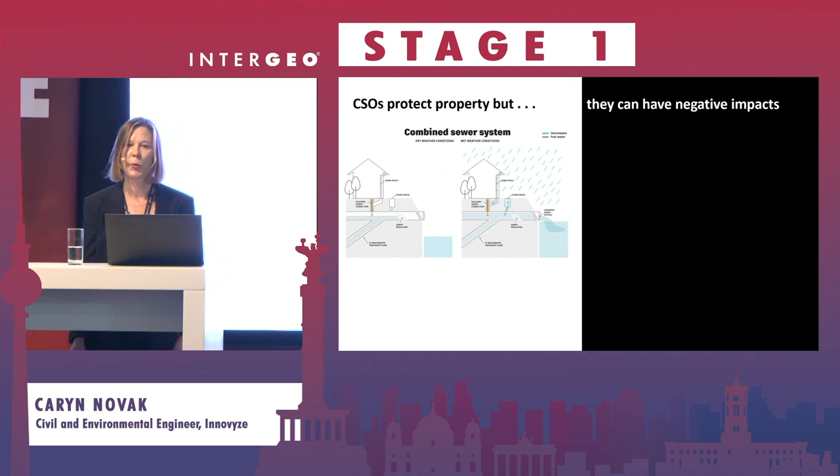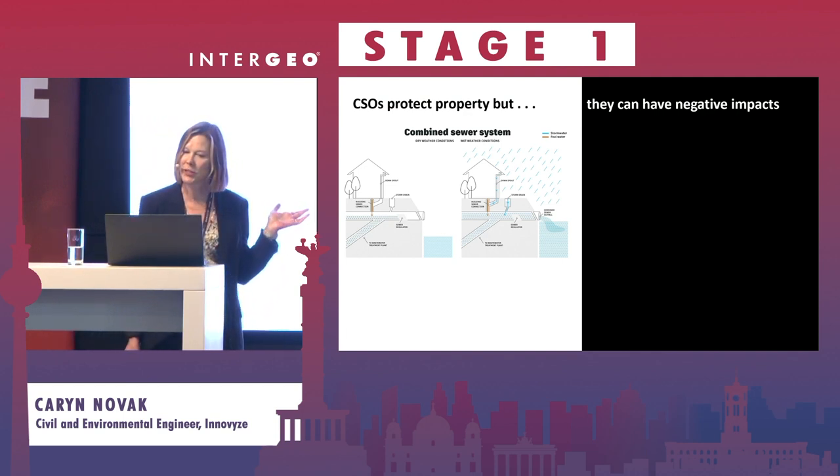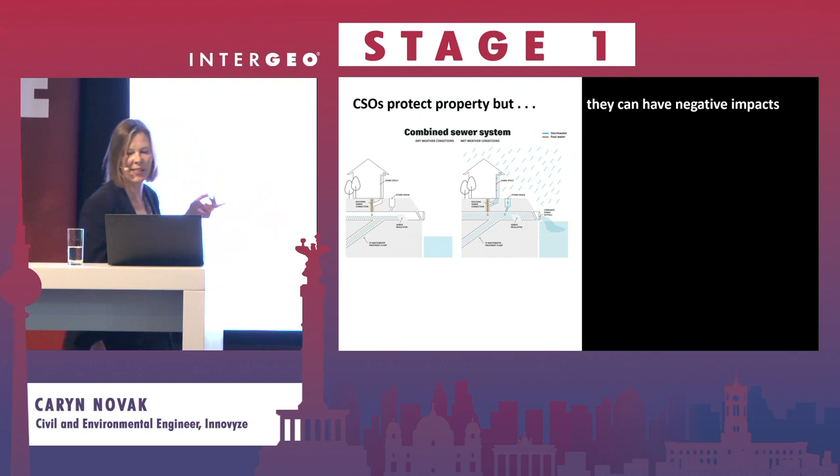Years ago, when we first designed wastewater systems, engineers were efficient, and they thought they could use the same pipework for both stormwater drainage and the sewer network. These are combined pipes that take all wastewater away from the home into the treatment works. On the left, the system's working correctly, and you can see that it just drains away.